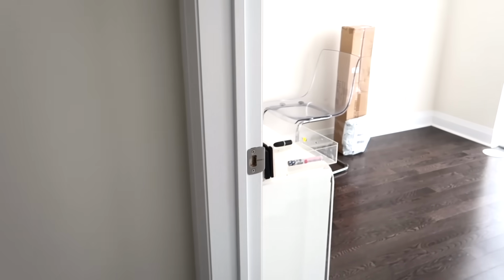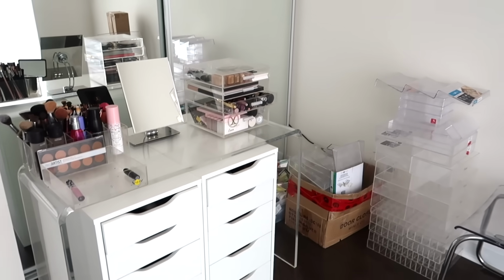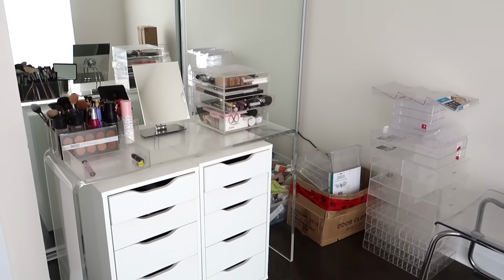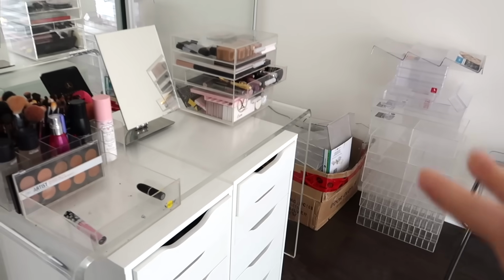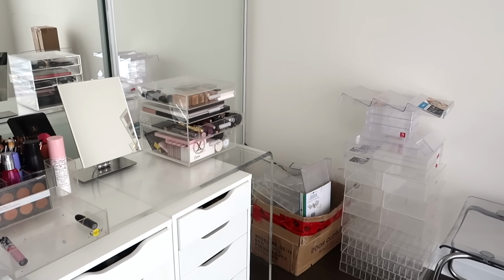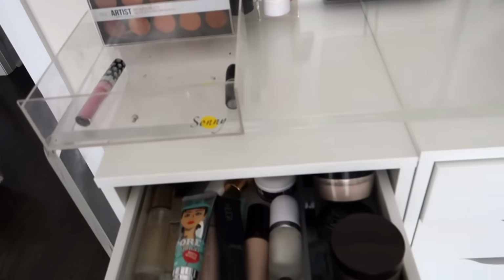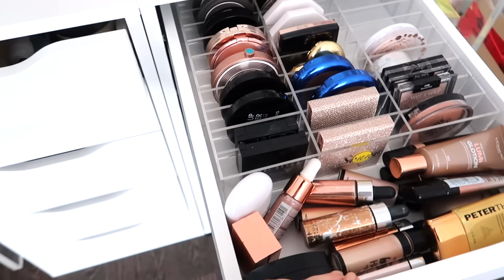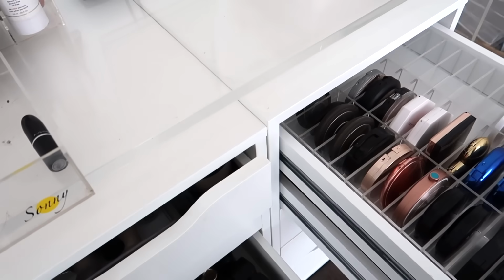Okay, so this is where my makeup has been living. It's been a disaster for the past few weeks. I am so excited to have my beauty studio back and be able to put all my makeup away. So I used to have the wide IKEA Alex drawers. All that makeup is actually stuffed in that dresser back there, so we'll get to that. But I have my IKEA Alex drawers here with all my makeup. Everything's a bit messy and dirty right now, so don't mind that.